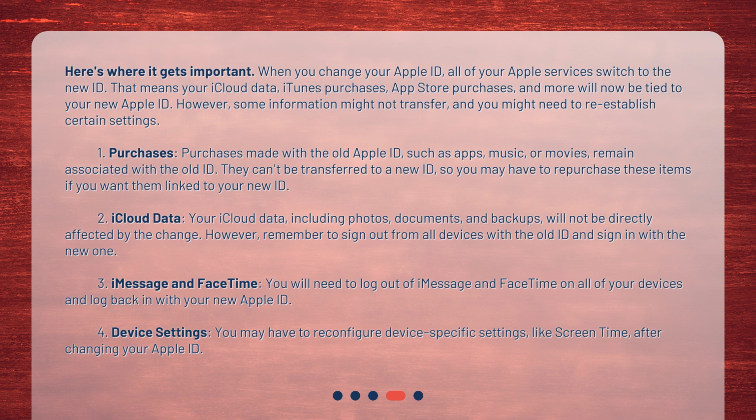3. iMessage and FaceTime. You will need to log out of iMessage and FaceTime on all of your devices and log back in with your new Apple ID. 4. Device settings. You may have to reconfigure device-specific settings, like screen time, after changing your Apple ID.